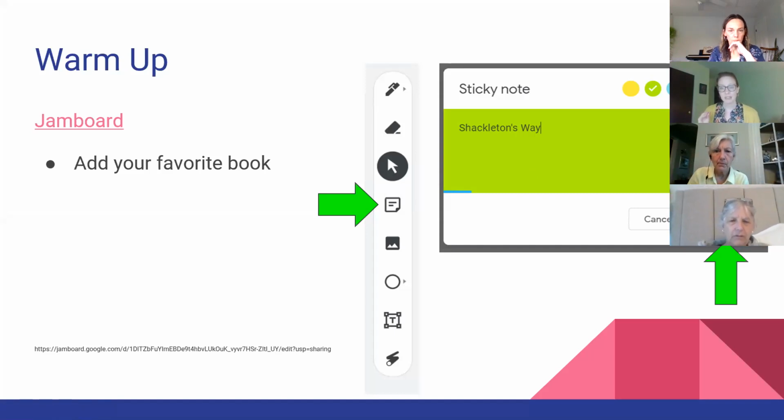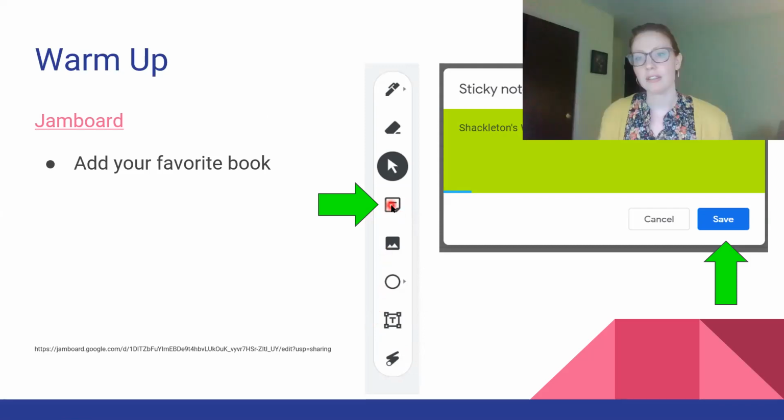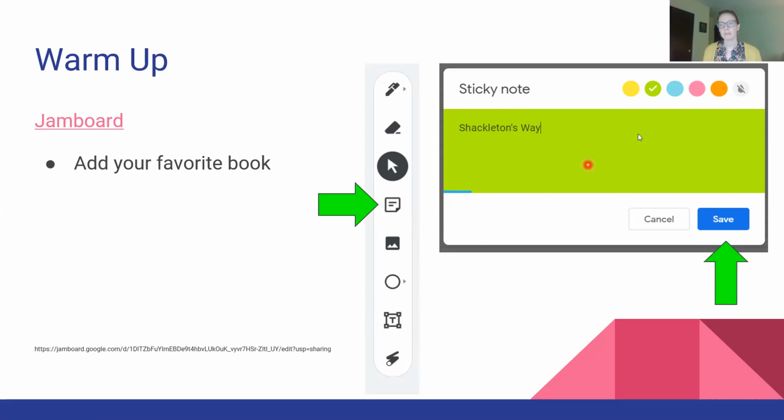I'll place the link in the chat box, and you'll click the link, and it will take you to this Google application called Jamboard. If you haven't used it before, you'll get a chance to use it tonight. Once you're there, you'll want to use the sticky note feature, and that sticky note feature is found in your toolbar. It'll be on the left-hand side of the page, and this is your sticky note icon here. You'll click on that, and then this window will pop up.